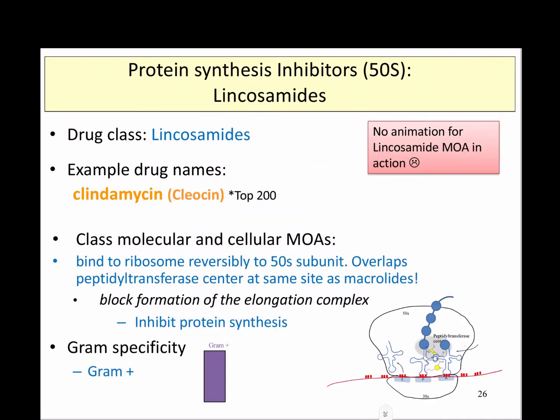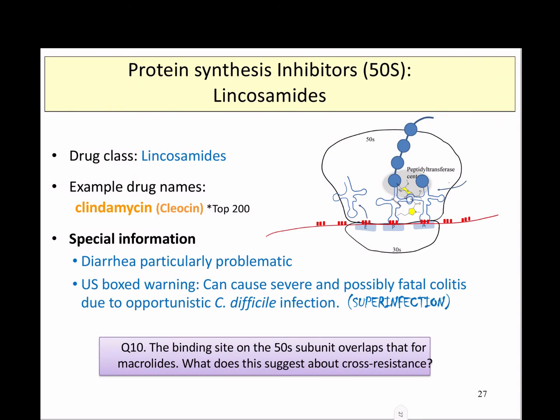The next protein synthesis inhibitor class also acts at the 50S subunit of the ribosomes, and these are the lincosamides. The only drug example we're going to give you for this is clindamycin, which is one of your top 200s. I mentioned these when we talked about macrolides. These bind reversibly, but they bind to the 50S subunit at the same site that macrolides bind. So one of them binds, the other one can't get in. These guys are going to have mainly gram-positive selectivity, and the main important thing you want to know about these in terms of the special information is that it has a lot of gut activity.